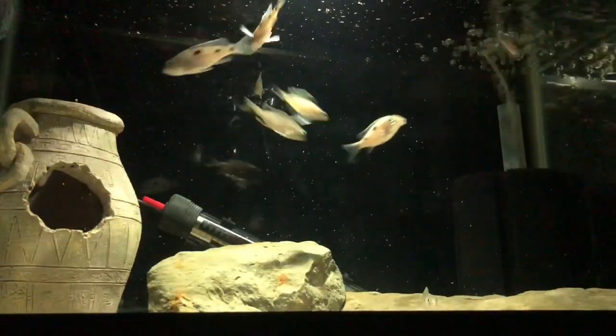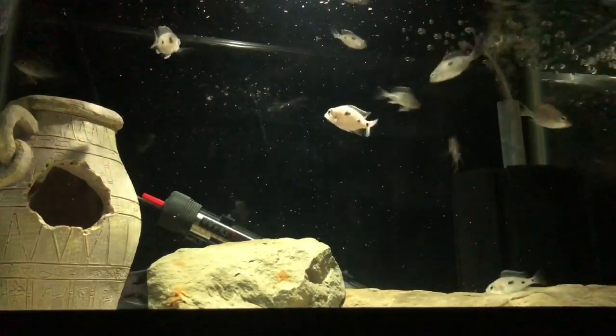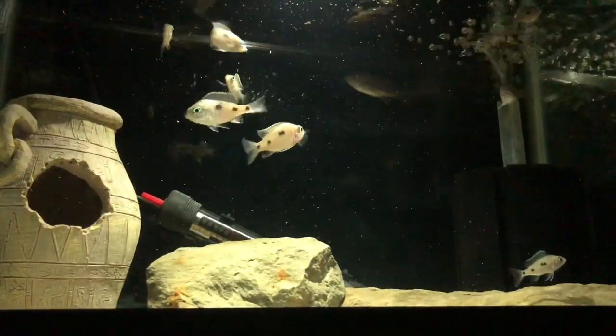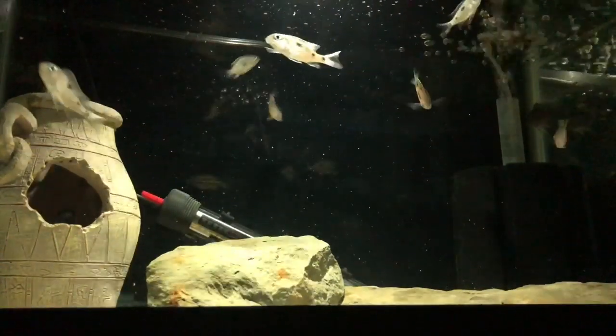Let me know what you think to this little tip on cichlid aquarium lighting, and if you haven't tried it before, give it a go and see if you notice less aggression and less nipped fins and all that good stuff that make these fish look absolutely phenomenal.